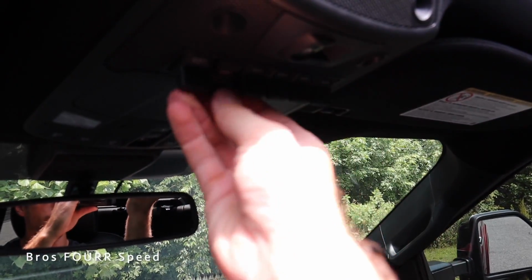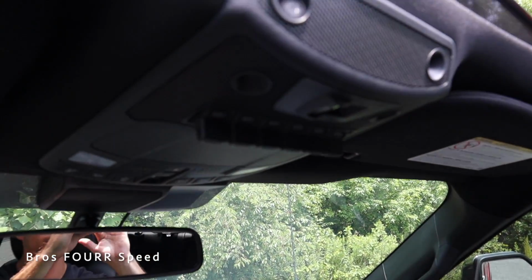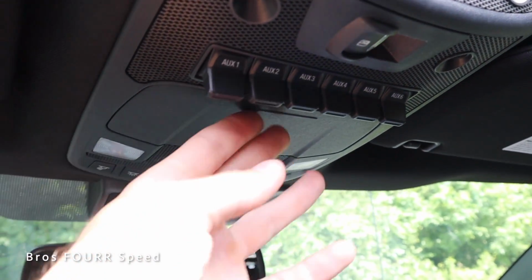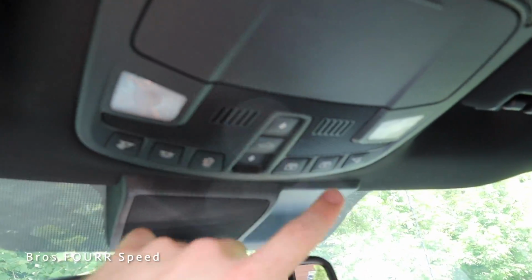And this is a work truck, so there are 6 auxiliaries here where you could hook up compressors, lights, any equipment that you need. You have a stock location for them. There's a sunglass holder, which is convenient to have. Even the sunshade adjustments and the dome lights are on both sides.